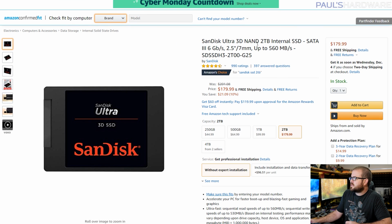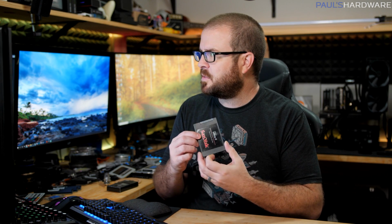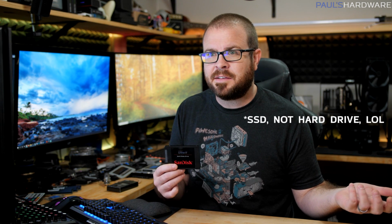Here is one of the things that I actually bought. This is the SanDisk Ultra SATA 3. This is basically a 2TB drive for $180, and it is a pretty good SATA SSD. And it's not this one specifically because they haven't arrived yet, but I ordered 2 of these because a few years back, 2TB hard drives went on sale, and I ordered them, and then the price went up, and that kind of sucks.